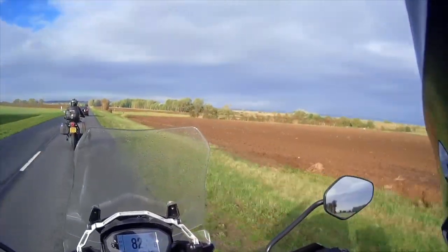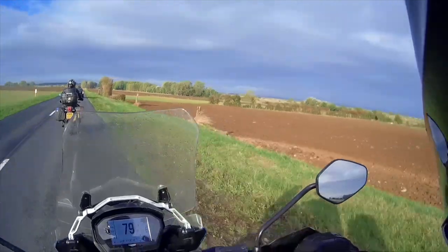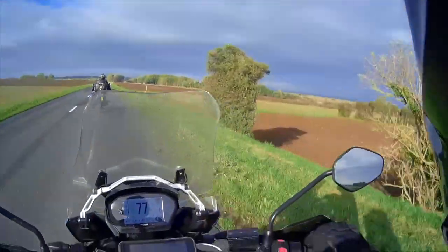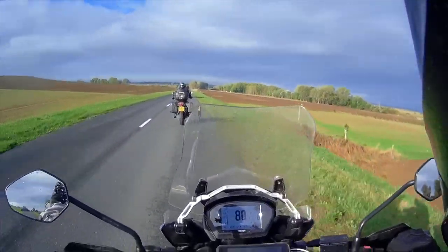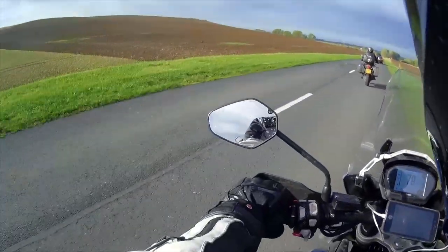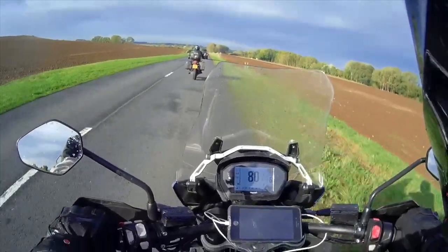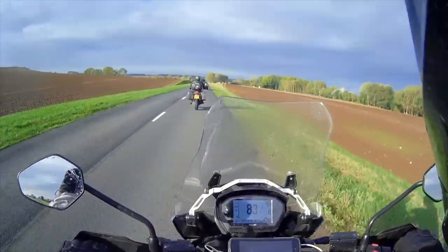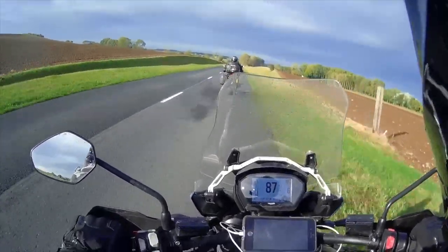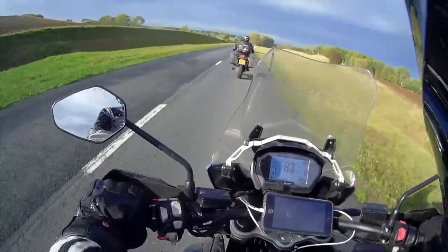Sean, if you look to the right there. Yeah? That'll be the Mulberry Harbour, is it? Yeah. In Arromanches. That's our second destination. Arromanches. Still a bit windy.